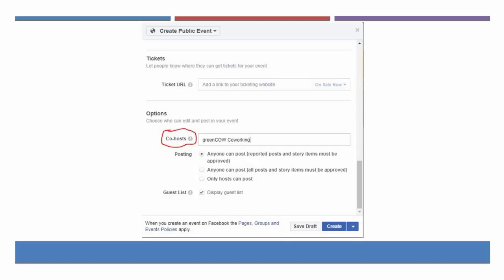To get your event to show up on greenCOW's Facebook page, when you create the event on Facebook, be sure to add greenCOW as a co-host. You can do this by typing greenCOW Coworking in the co-host box underneath the options section when you're filling out the form on Facebook to create a public event.